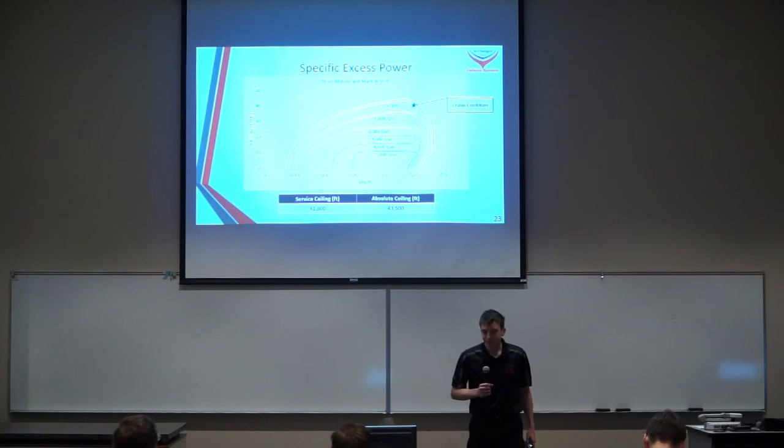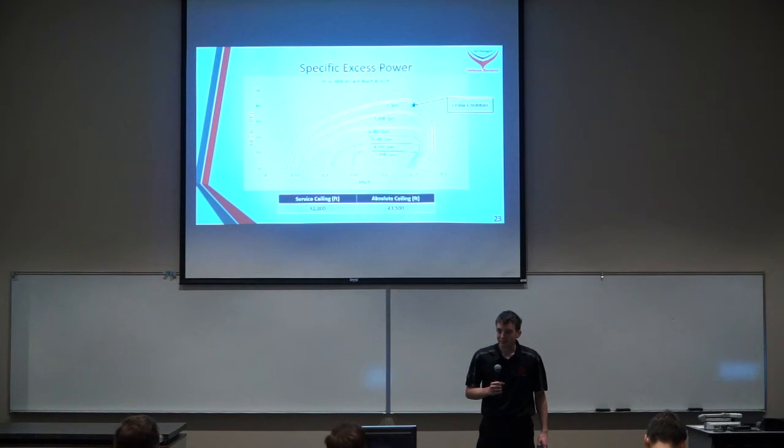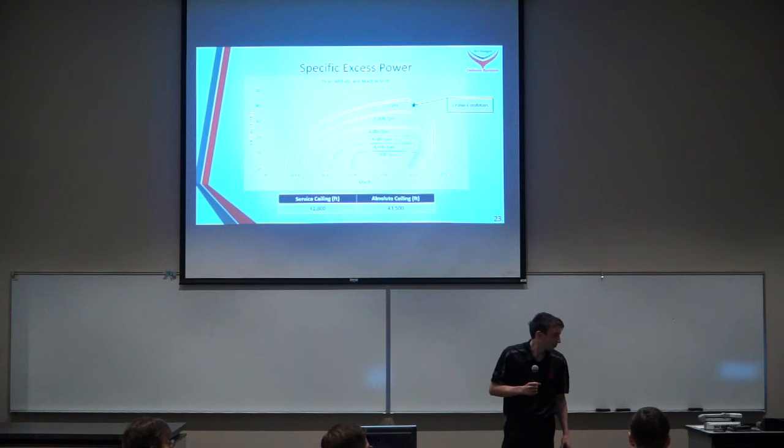Okay, there's your cruise condition. You don't have much Ps left. You said you didn't include the blended wing body for performance. Any idea what percent oomph that would give you on this plot to help you have some more margin? I'm not actually sure how much that would give us. We'd have to run it again, okay.